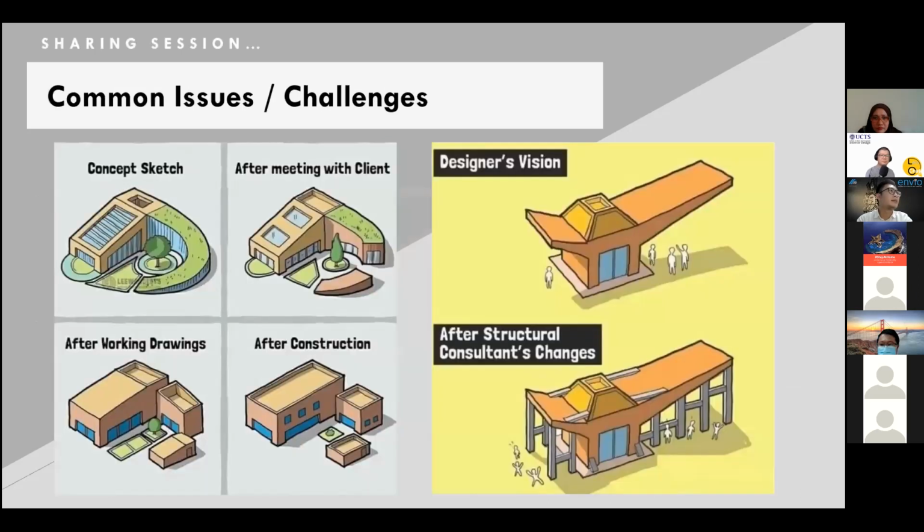So yeah, I got this photo from the internet. I think a lot of people come to this situation: when we have the concept sketch, it's always very pretty looking, very awesome. Then after you meet with the client, they want to change this and that. Then after you do your working drawing, they tell you there's a funding issue, I cannot do this, I cannot do that. So in the end, you end up with something totally different from what you had in mind. I think this issue is very common, at least in the construction industry, because a lot of the time people want to save costs and cut down whatever is not necessary.